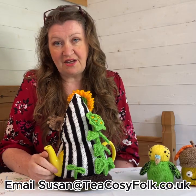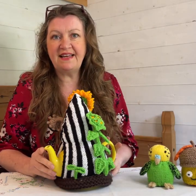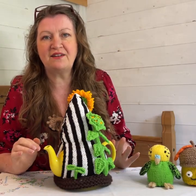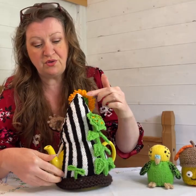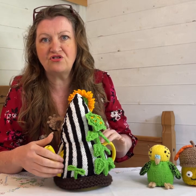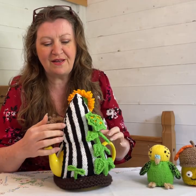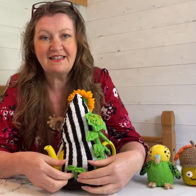This is a little tea cosy I've been working on as a bespoke tea cosy, and it's the life cycle of a sunflower. I'll show you around the cosy first, and then I'll tell you why I designed it. So the main part of the cosy is a sunflower seed. You know, they're black and white and stripy. Well, they can be brown, but this one's black and white, and I really like it. It looks really autumnal, a bit Beetlejuice looking. I quite like that. And this is the little seedling.